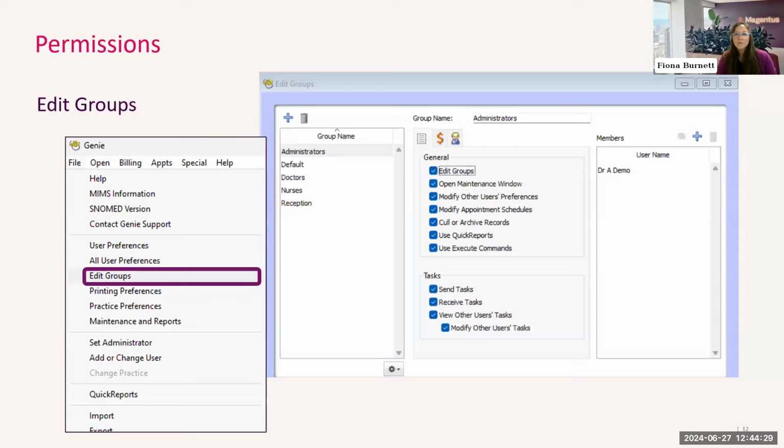On the right is the Members area. This is where you specify the individual user accounts at the practice who belong in each group. And within the middle section, this is where you have the specific areas of Genie that can be checked or unchecked based on the access to be provided. There are three main areas of focus here.